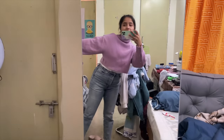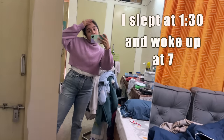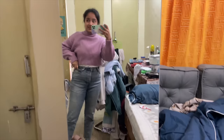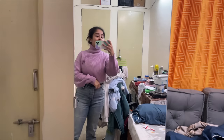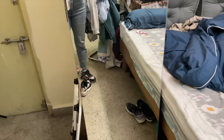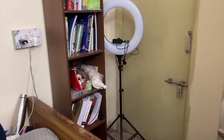Hello everybody, so I slept at 1:30 and woke up at 7. I still tried, you know, seeing all the things, but mujhe bahut hi unprepared feel ho raha hai. I don't know what's gonna happen. I'm just gonna get ready. Aaj to matlab nahane ka bhi time nahi hai. Just getting ready and leaving.